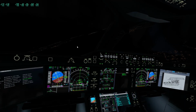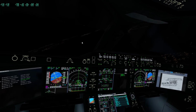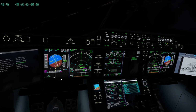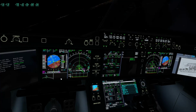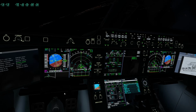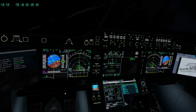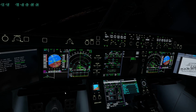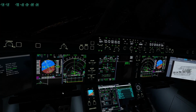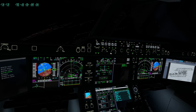Okay. Approach mode armed. FMA checks, flaps. They will come around. Lufthansa 2 Juliet Victor, contact Langen radar 125, decimal 2. 125, decimal 2, Lufthansa 2 Juliet Victor, schönen Abend. FedEx 24 Charlie, heading 120. Heading 120, FedEx 24 Charlie.